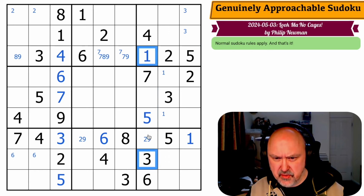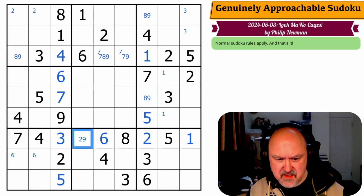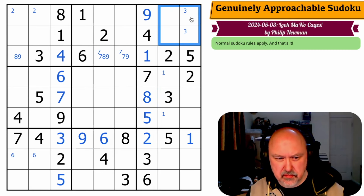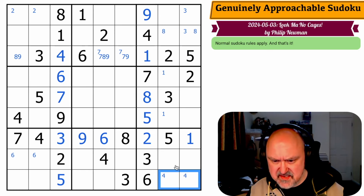So what are these? 2, 8, 9. So that's 8 or 9, and that's 8 or 9. That's the 2, so that's the 9. 8, 9, that's the 9 because of that 8, so that's the 8. Okay, so is it this quadruple? I need to put a 3 in one of those, which I have. 4, 5, 6, nope, 7, nope, but 8 is in one of those two. This, 1, 2, 3, 4, is in one of those two. 7, I don't know. 8 and 9, I don't know.